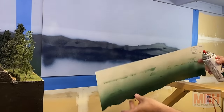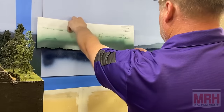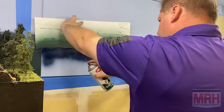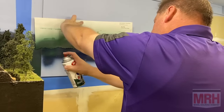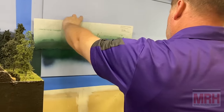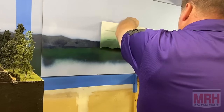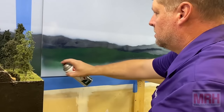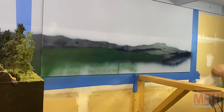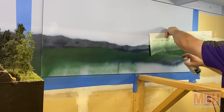Now what we're going to do is use our next color, which is the hills green. This is going to create our green over here. So again, we look at our line over there and figure out where it was. Now remember, we don't have to be perfect. We can even go over what we just did. And we can create, again, don't worry too much. And in this case, we're actually going to go up above.